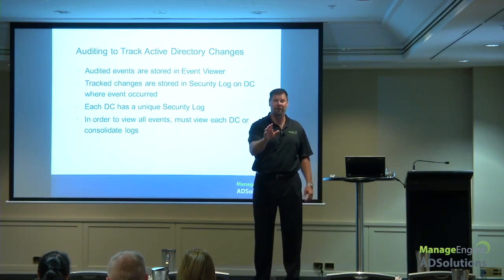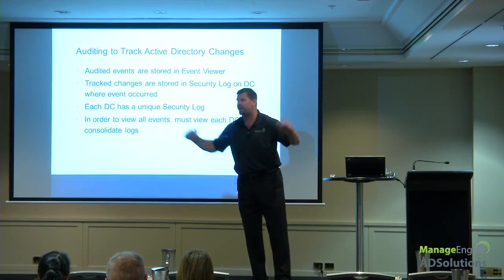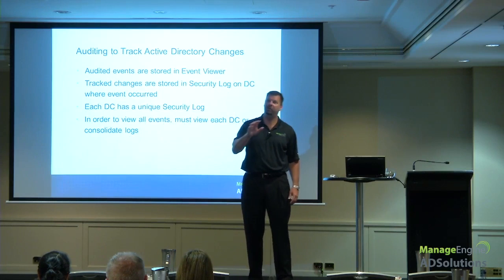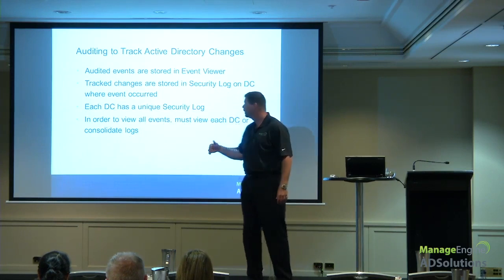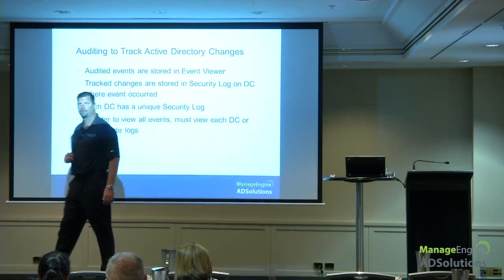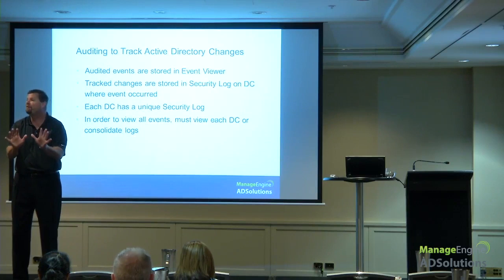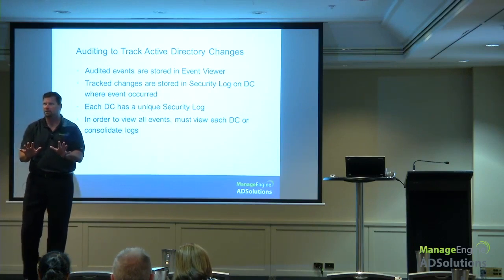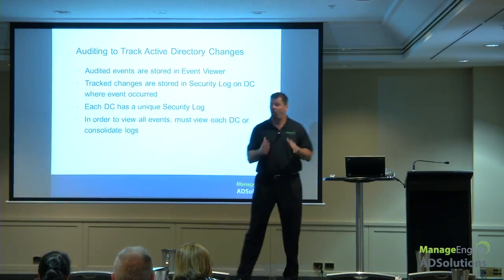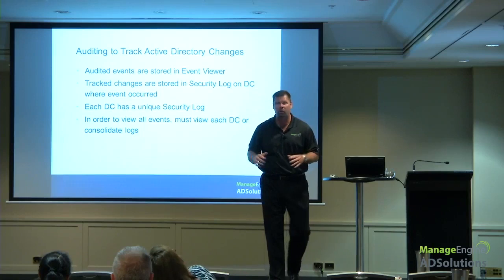That means in his environment, any one change could be tracked on one of 23 domain controllers, all right? So in his environment, I'm going to use the number 20 because it's easier than math with 23. I'm going to have 20 event logs. 20 security logs, all right? So I'm going to have 20 security logs that I'm going to have to go into to try to find these events. So it's not awful. It's only 20. But then again, it's not one. It is 20, okay? Each DC has its own security log. This is not replicated between DCs.